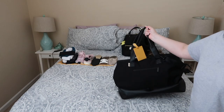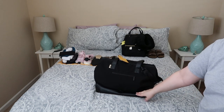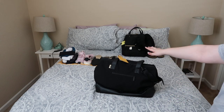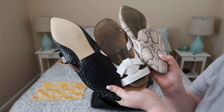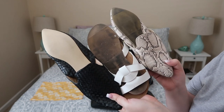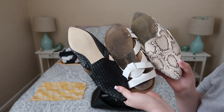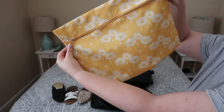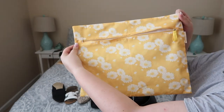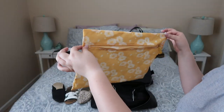So this bag is looking a little sad, as you can see, because there's nothing in the bottom of it. So let's pack the bottom of this bag now with some of the stuff over here. These are kind of dirty, but these are the shoes that I'm gonna be taking with me to Orlando. I've just got two pairs of mules and a pair of sandals, and I pack all of my shoes in little bags. This bag is part of a packing cube set that I bought specifically for this trip, just because it's yellow and it's super cute. So I'm gonna put all of these in here and then put them into this bag.